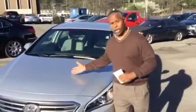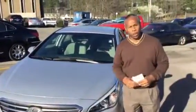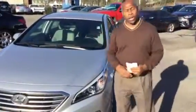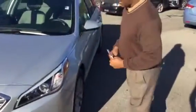This is Don Traylor. Glad you inquired about this 2017 silver Hyundai Sonata. This vehicle is a beauty. Look, it's certified pre-owned. It's silver in color exterior, and it's got the light stone gray interior. Beautiful piece. Come on inside, Andy. Let's take a look at it.